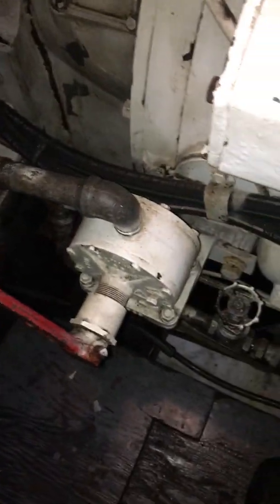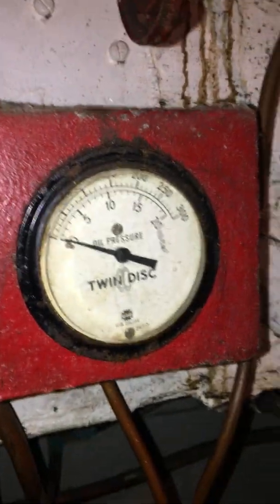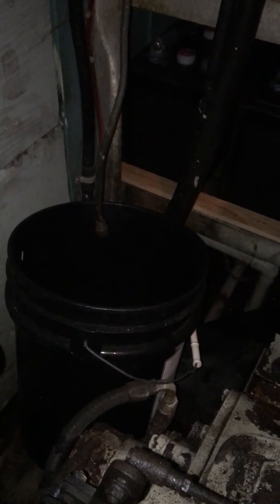And oil change pump. That is the air pressure. There's also another duplicate gauge up above, and that's oil pressure for the transmission. Here's the mechanism for operating the controls. That bucket is just an overflow for the diesel tank of the little day tank for the oven, diesel oven stove. These are the cranking batteries.